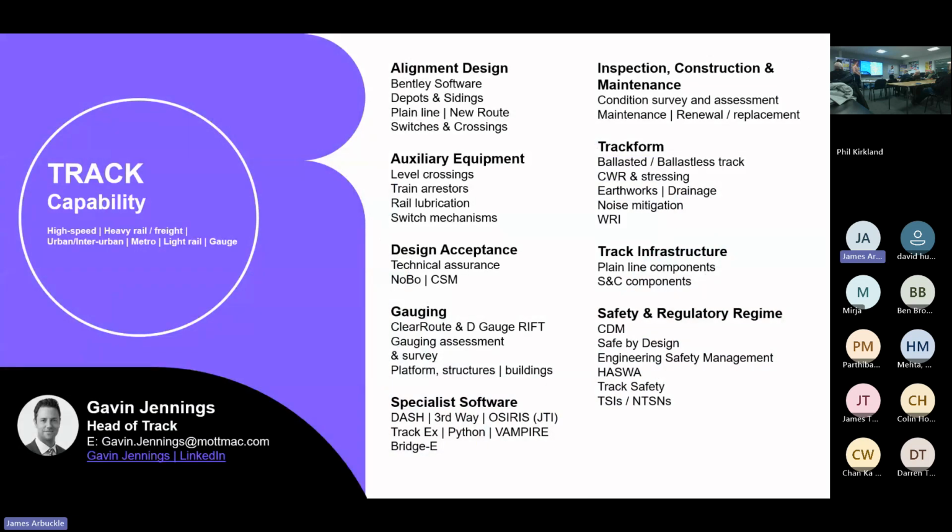And finally, a little bit on our capabilities. We can cover the whole suite of rail projects: high speed, heavy rail, metro like this project, and light rail as well. On projects like the recent Nexus project, we've been doing predominantly alignment design, gauging, track form, and also using some specialist software. But we can do lots of different things like inspection, construction and maintenance, and some of the safety activities as well. If you are interested in getting in touch, I'll just pop my contact details at the bottom there.